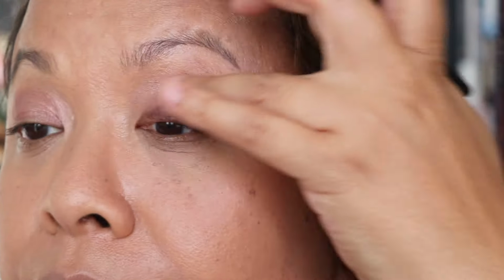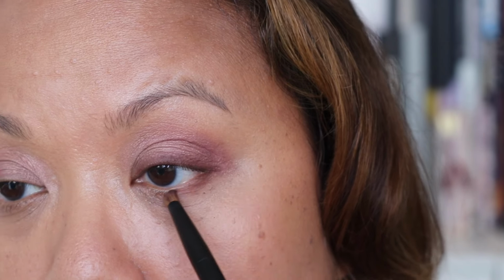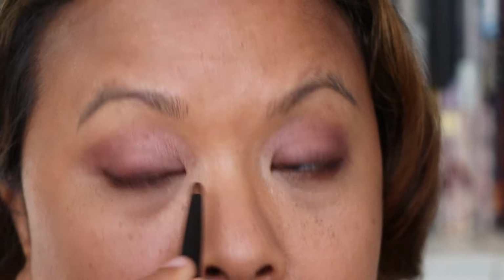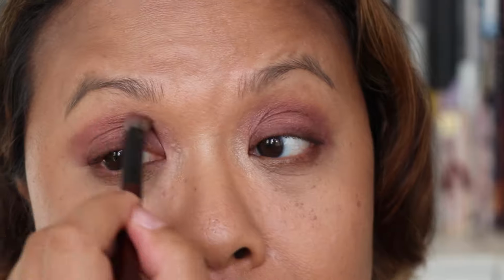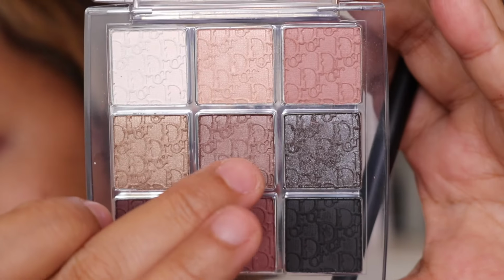Oh, I like that. And I'm taking that same colour, I'm just going to go underneath the eye a bit. That's really cute. I'll go in with that shade again. That's really cute actually. I like the way that has blended. I'm just going to add that brown in the middle.